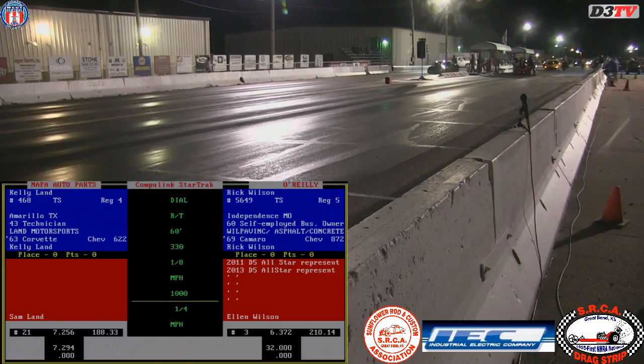Kelly Land up from Amarillo. Gorgeous 63 Corvette split window machine. Kelly currently number 21. About a second difference between the two going down the racetrack so far in qualifying. Rick with a 637, Kelly with a 725. Let's see what they do in this final qualifier.